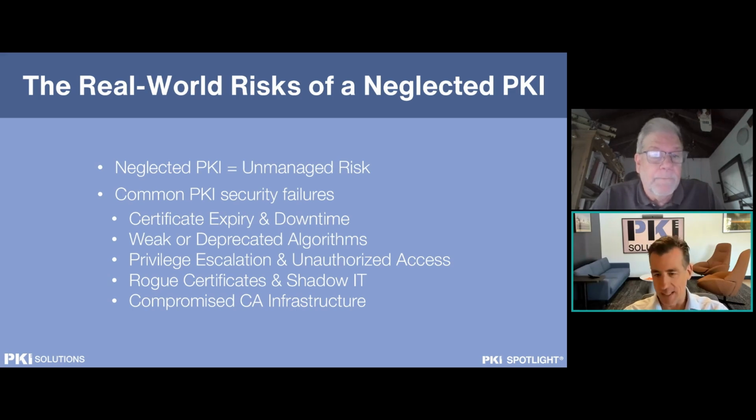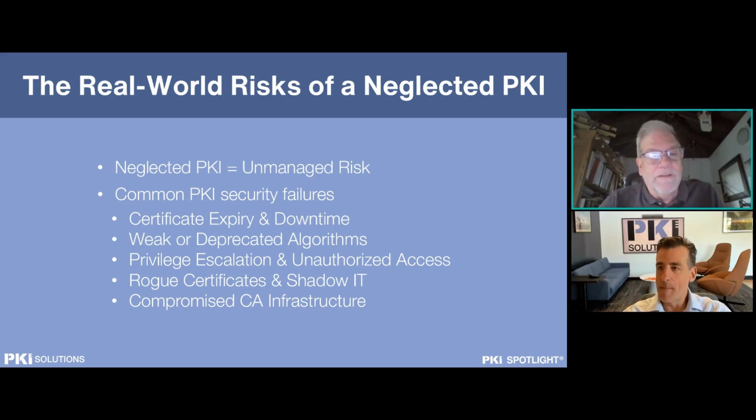And Brad, I'm sure you've seen this kind of stuff over the years. Yeah, I've seen it. The issue is people are afraid of their PKIs. Once it's up and operational, there's kind of a don't touch it attitude, and that's the kind of kiss of death. They really need to kind of cultivate it. They need to keep on top of it. They need to keep watching it. They need to learn more about it.